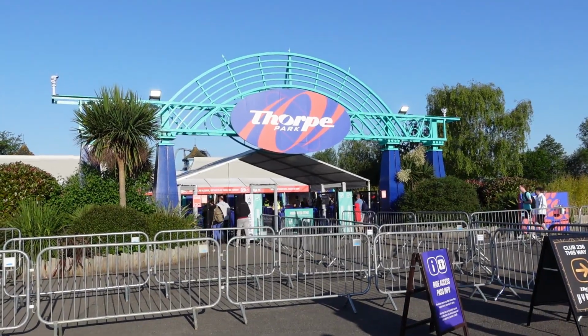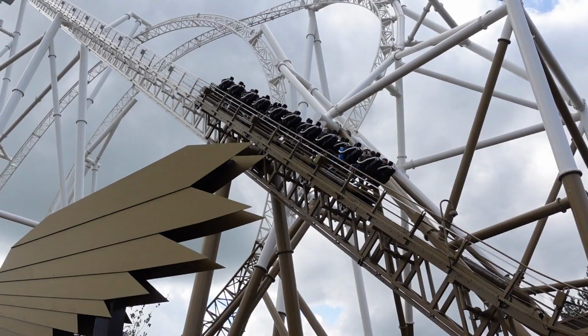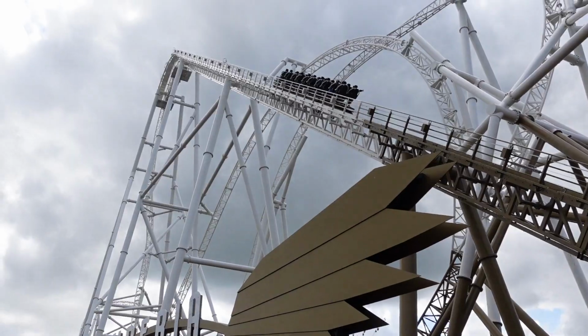On Friday the 24th of May, I headed back to Thorpe Park, but this wasn't just any old trip. This was the opening of the UK's newest, tallest, and fastest roller coaster, Hyperia. Now, unfortunately, the day after recording this vlog, Hyperia closed again due to an undisclosed issue, and it won't be reopening again until the 8th of June at the earliest.